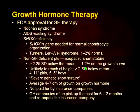But when the nurses, I'm like, we need growth hormone for this idiopathic short stature, and I run out the door because it's so much work for the nurses to try and get these things approved. So it is a lot of work. But some of the kids do respond, some don't, and so we're trying to figure out why they do. But on average, 4 to 7 centimeters.